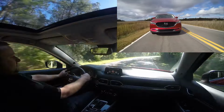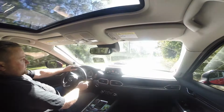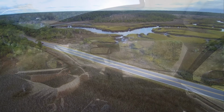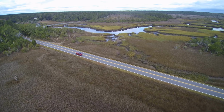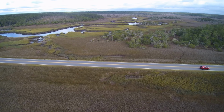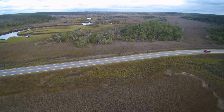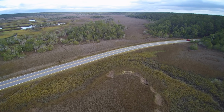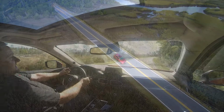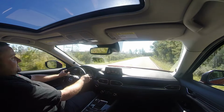But this model that we're testing right now is the most loaded Grand Touring Premium Edition. So very, very loaded, 19-inch alloys, full LEDs, and lots of other good stuff. We'll talk about the pricing and how this car comes in toward the end of the video, but spoiler alert, it is very, very good value at $34,000.